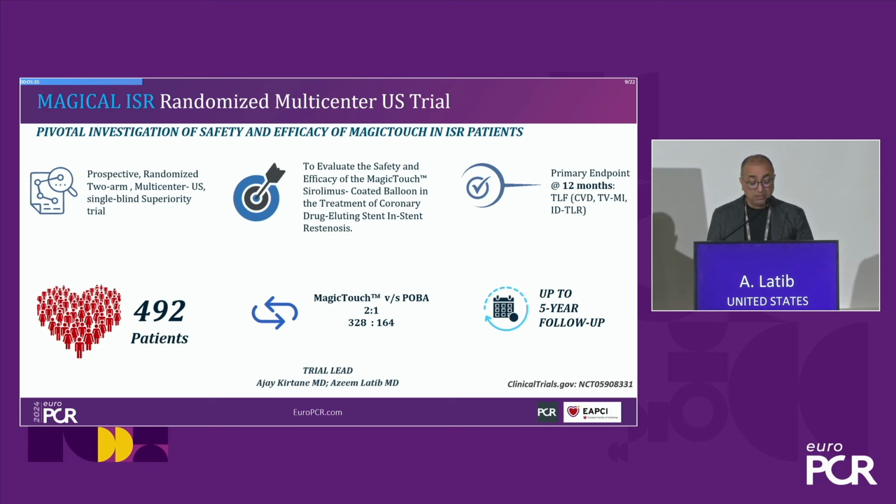We're randomizing 492 patients in a 2-to-1 randomization of Magic Touch versus POBA. You might think crazy. Why are we doing POBA for ISR? Well, in the United States, there's really nothing approved for restenosis. And most physicians are still pretty uncomfortable about putting a stent inside a stent to treat restenosis like that. So one study has already done that, so Agent already did this. And it's probably one of the coronary studies that enrolled the fastest we've ever seen. So we're hoping to do the same.